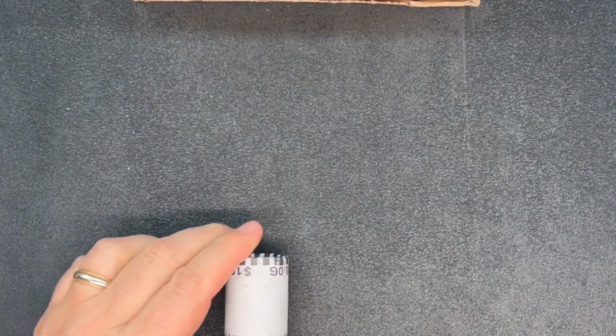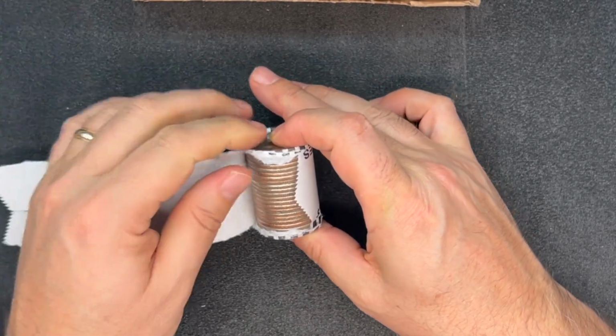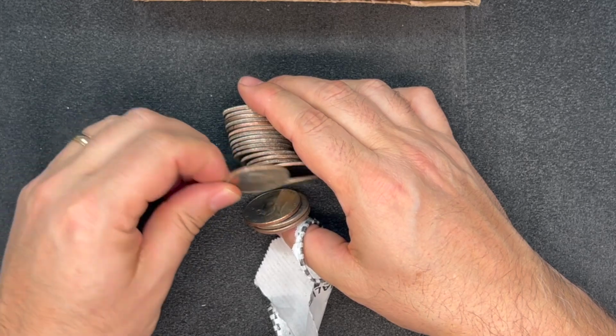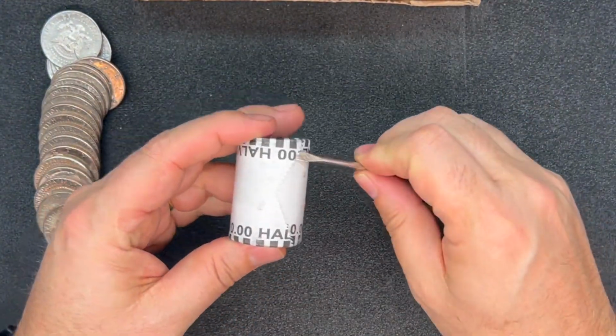I like to open 5 at a time here in the beginning and just edge hunt for silver or NIFCs or proofs, anything that may jump out at us just from looking at the edges. Like right there, we're a little shiny, but it's just an 84. So no silver in there. Let's go ahead and have a look here at roll number 2.